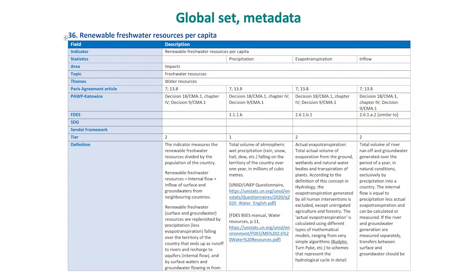While further reviews and discussions are needed before the draft climate ESAT, or the Environment Statistics Self-Assessment Tool, and the other tools are finalized and widely promoted, and since many countries are already engaged in developing their own sets, UNSD has posted the final global set in an Excel file on our website. There are metadata sheets for each indicator. An example is on renewable freshwater resources that are certainly strongly impacted by climate change, particularly in arid regions.